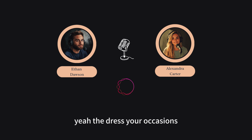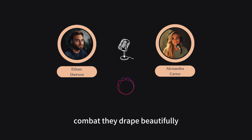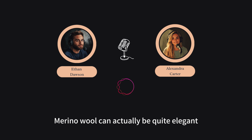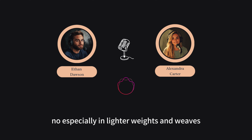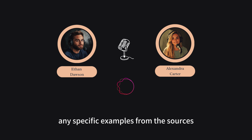Yeah, the dressier occasions. For those, fabrics like rayon, viscose, lyocell, they drape beautifully. Silk obviously feels luxurious, and lightweight merino wool can actually be quite elegant. They don't trap heat? Generally no, especially in lighter weights and weaves. They give you that flowing silhouette without making you overheat. Any specific examples from the sources?